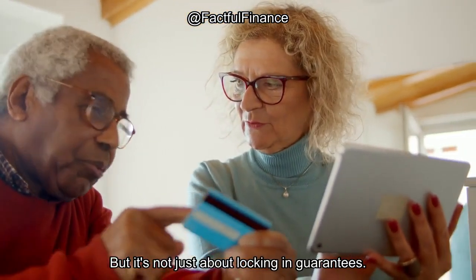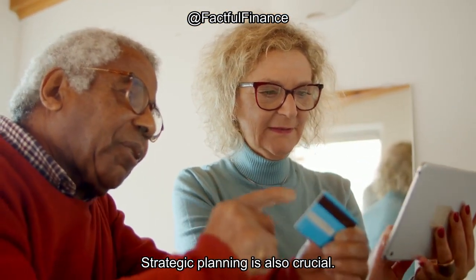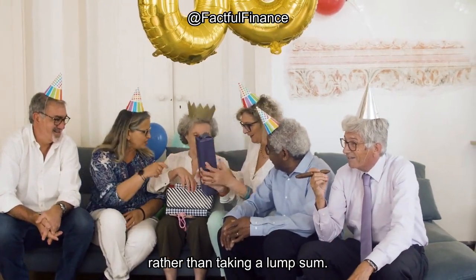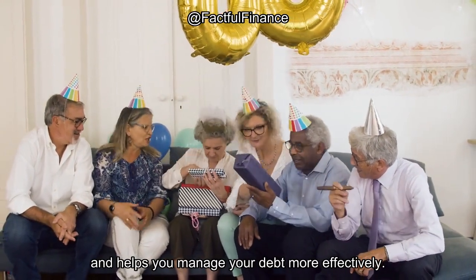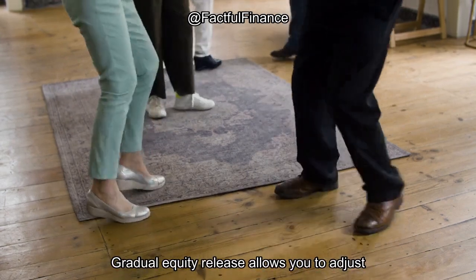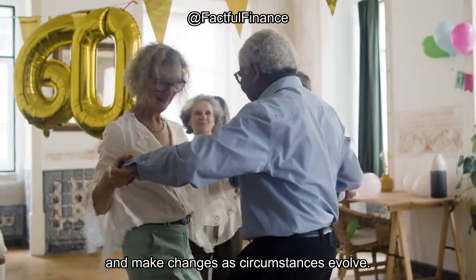But it's not just about locking in guarantees. Strategic planning is also crucial. For example, many homeowners choose to release equity gradually, rather than taking a lump sum. This reduces the risk of borrowing too much too quickly and helps you manage your debt more effectively. Think of it like dipping your toe into the water before taking the plunge. Gradual equity release allows you to adjust and make changes as circumstances evolve.